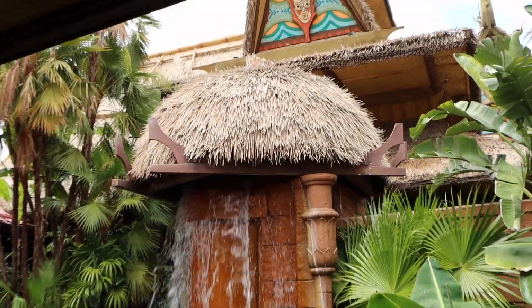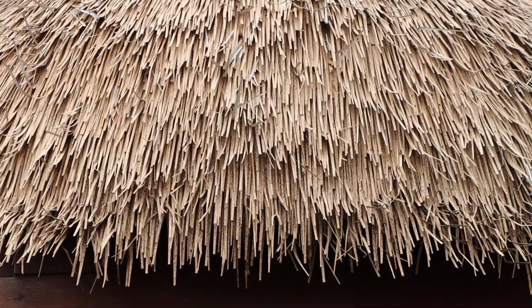And we've also learned that the thatched roofs on the Enchanted Tiki Room are actually made out of metal. That's why they last so long. And we found out those 2 facts when we took the behind the scenes Keys to the Kingdom tour. And we'll link that video down below. That was a lot of fun.